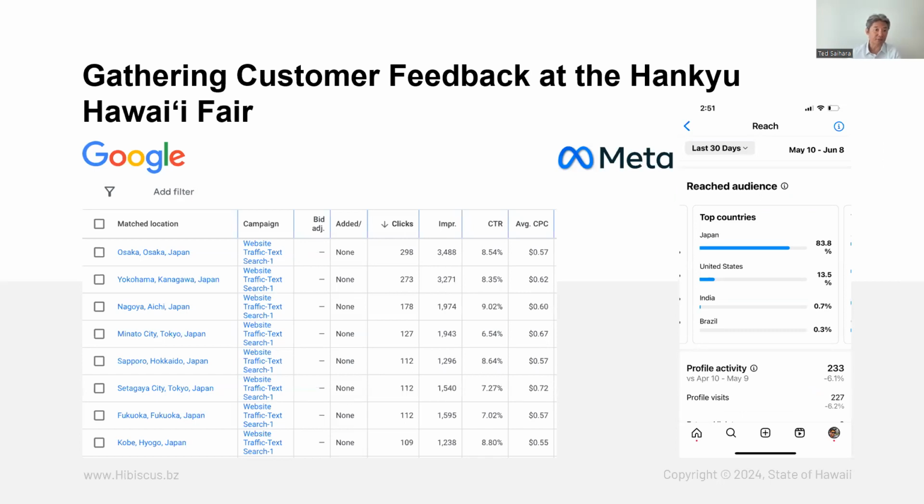Here you can see in Google Analytics on the left screen, you can see where people are coming from when they're visiting, how many clicks, how many times people are coming from these specific locations. On the right is from Meta or Instagram in this case, seeing where they're coming from, who they are, age. I'll talk about it. But after the fair, you can check your Google Analytics to see if traffic is coming from Japan. This is a great way to measure your performance and outcome from attending the fair.